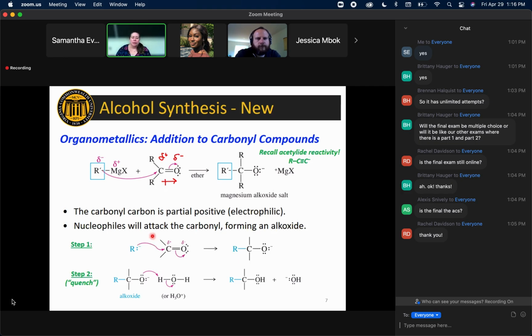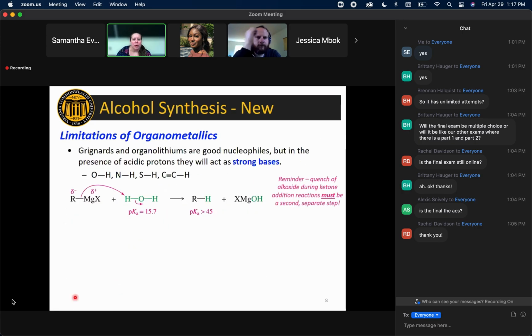And so if we don't create this as a completely separate second step, then we would actually just kill our organometallic reagent. And so it has to be a separate, distinct step. So I'm going to go into detail about that a little bit more.